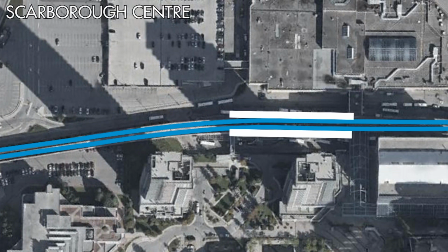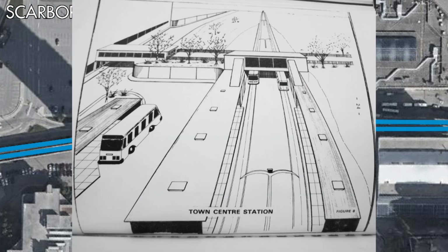The next stop would have been Scarborough Centre Station. Here, the line would connect with various TTC bus routes, GO bus routes, as well as the Scarborough Town Centre Shopping Mall and the Scarborough Civic Centre. This station design went through multiple revisions, with the first design being an at-grade station with walking access to the bus terminal next door and access to the mall and civic center via an overpass.